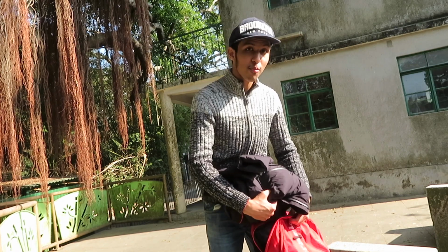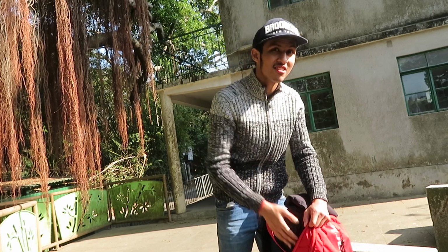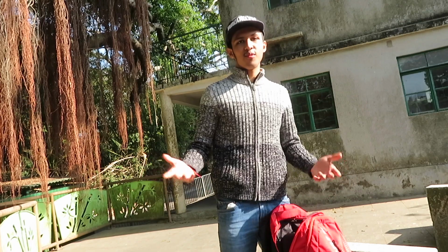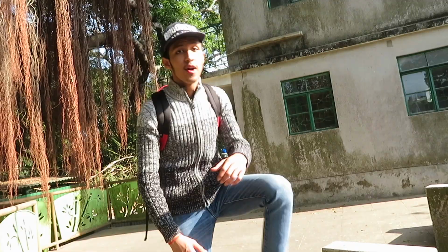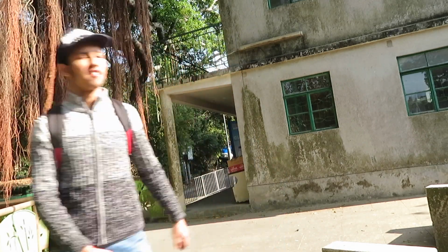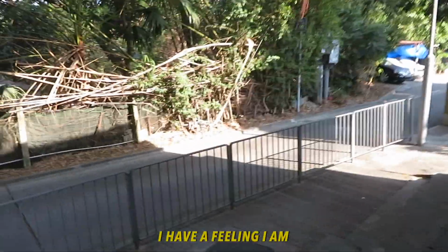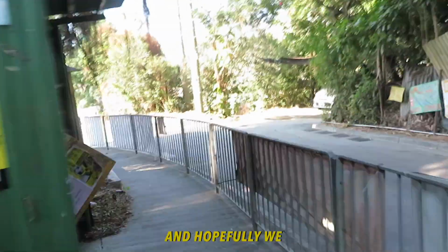That's mental. On top of that, built by the founder of one of the top secondary schools here in Hong Kong. I mean, we've got to see it, right? The fact that it has so much history behind it. Well, we can only visit that abandoned mansion once we figure out how in the world we get in there. I have a feeling I am probably walking the wrong way, so I'm gonna go back and hopefully we figure it out this time.